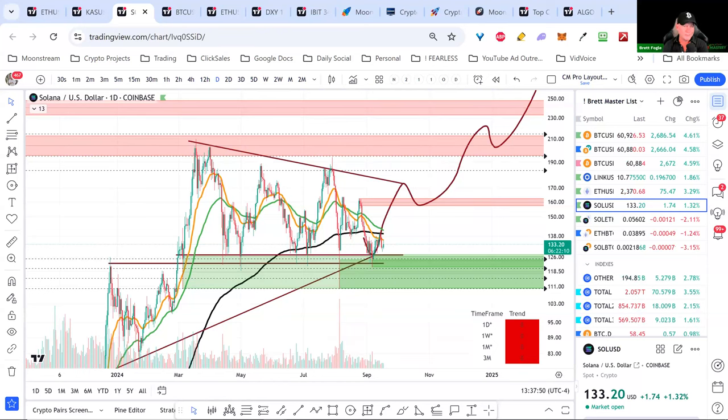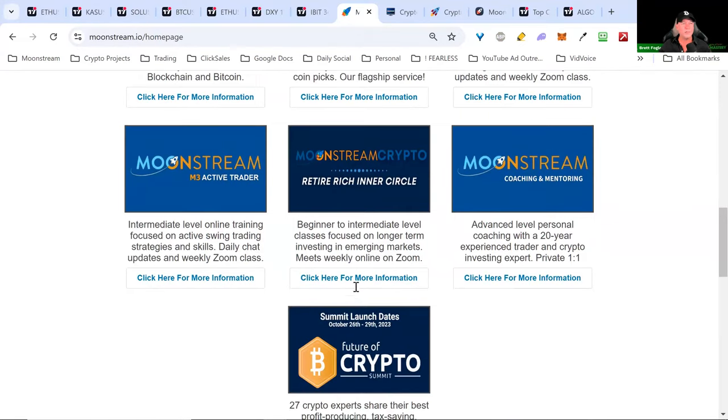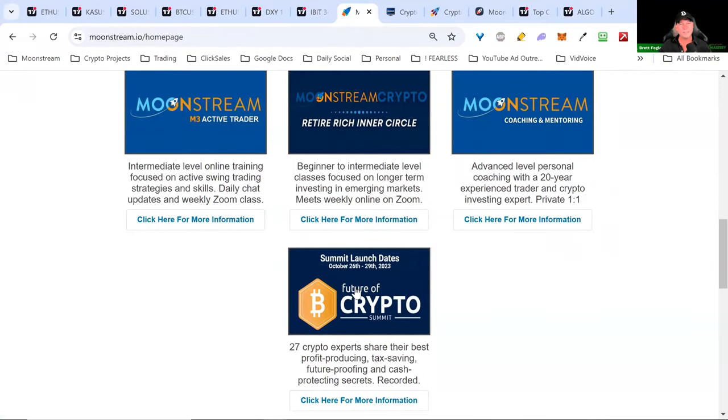So for Retire Rich, and for those of you who don't know what that is, our Retire Rich inner circle, I recently put out 40 coins and their buy prices in buy block levels. These are the future Amazons and Netflixes for a longer-term buy and hold. Active trader, we're swing trading. Retire Rich, we're buying into longer-term projects that have the potential for 10x, 40x, 50, 100x. And I was giving buy limit orders. Those of you in Retire Rich know that it's in the members area.